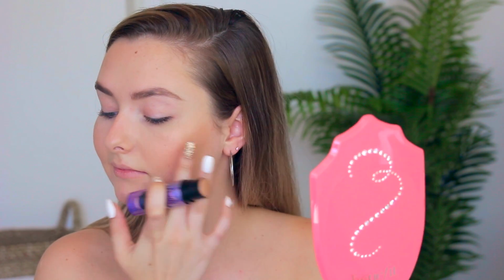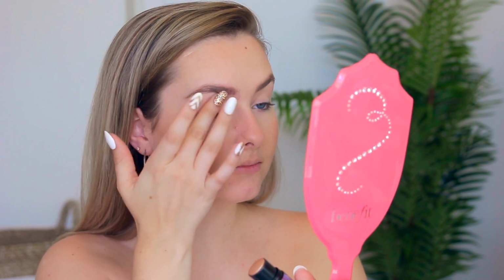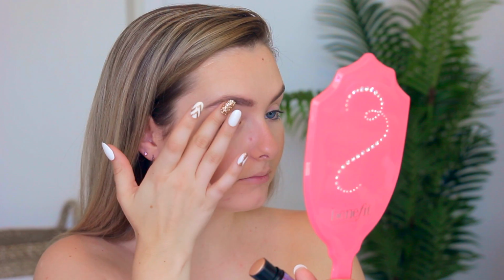And then for highlight, I'm using the What's Up highlighter. This is a stick highlighter, which is amazing and so easy and convenient for the summertime. Just blending that out on my cheekbones with my finger, and then when I don't want to do a ton of eye makeup, I just take that same highlighter and highlight my inner corner as well as my brow bone. I find that my skin looks best in pictures when it does have a little bit of a glow to it, so this one's really natural looking and perfect for the summer, and it does have a sponge applicator on the opposite side if you want to use that to blend out as well.